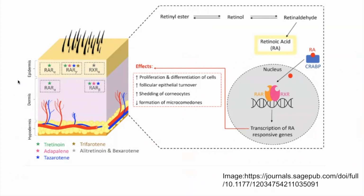We can see here, this diagram shows the 3 key layers, the epidermis, the dermis, and the hypodermis and subcutaneous tissues. And the diagram also demonstrates the distribution of the retinoic acid receptors. We can see here for retinoic acid receptor subtype alpha, that is distributed in both the epidermis and dermis. So it's quite widespread throughout the top two layers of the skin.